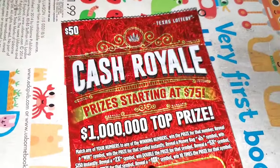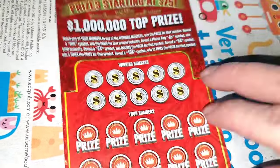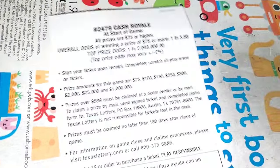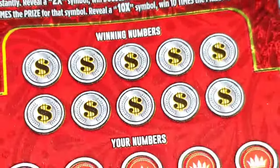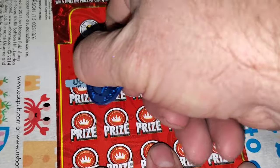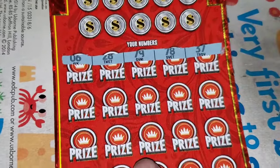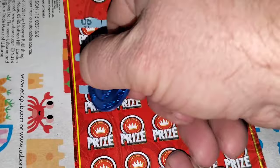All right, Cash Royale. Last ticket in the pack. Oh, no. I didn't realize that. Well, maybe we'll get lucky. Odds are 1 in 3.58. Looking for that win to win. Money bag for 250. That'd be great. 2, 5, or 10X. Good things happen. Only one I haven't found is that 10X. Of course, we do that, we'll be in the profit zone.